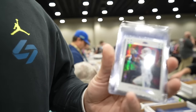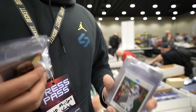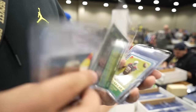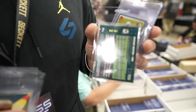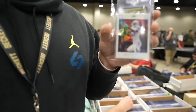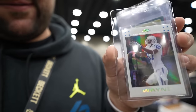This is a 2007 Topps Chrome. I talk about this set a lot, but it's Adrian Peterson's rookie year, Calvin Johnson's rookie year, Ted Ginn Jr. I loved watching him in college. But this is a Reggie Wayne white refractor at $8.69. That's a great card for $1. It's probably one of my favorite dollar cards we bought today. That is sick. Reggie Wayne color match with the Indianapolis Colts. That was a big team. They played the Bears in the Super Bowl and beat them. It's fire.